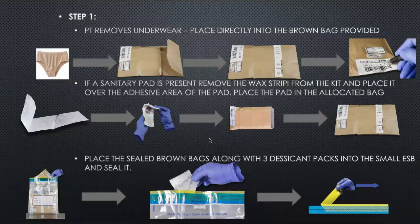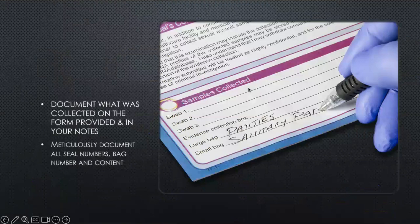Okay, you're going to document everything that you collected. So what you put in the large bag, what you put in the small bag, and you can see the other section here, for each swab, where you collected it from, and what's in the evidence collection box. If there's nothing in there, or you didn't collect anything in the large bag or small bag, just write nothing collected. Okay, if there is a condom or a tampon, please collect this.